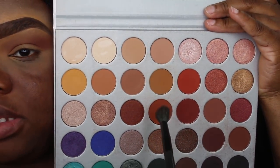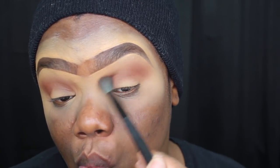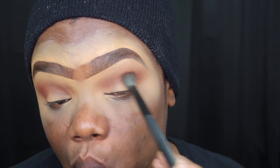Alright, so the next shade I'm going to take is this one right here. It slightly has an orange undertone. It's called Roxanne. And I'm just going to mix this in with Buns just to brighten it up a little bit and add a little bit of color. Not too far up, I'm staying directly in my crease and blending it right into that first shade.